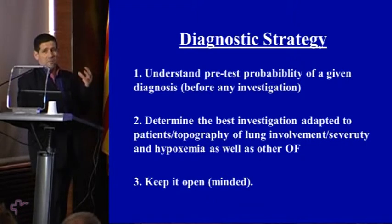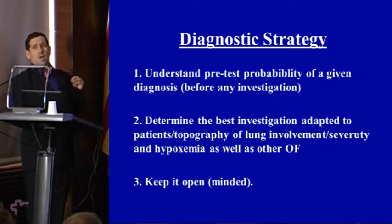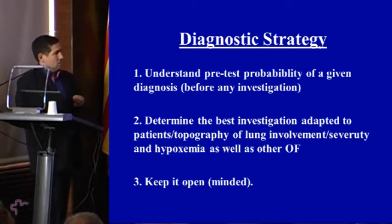Then you have a pretest probability, but then you need to determine the best investigation adapted to the patient, to the topography of the lung involvement, to the severity and hypoxemia, to say, well, now I'm going to confirm my feeling and to go into the real diagnosis.